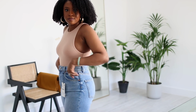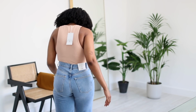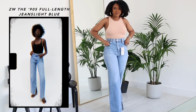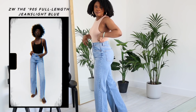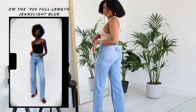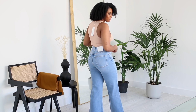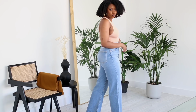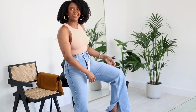Okay, so let's jump right into this haul. And guys, let me tell you, these jeans were giving me everything. They were giving me everything they said it was gonna give, honey, because wow. I actually don't think that I have bought a pair of jeans in the last 5 years that fit me as well as these Zara jeans. And this is not stretch, it's not skinny, it's none of that. This was like proper jeans, guys. And I tell you, look at the joy on my face. Okay, honey, I was feeling myself.